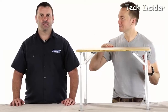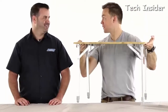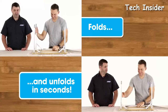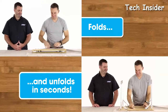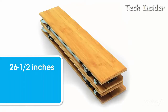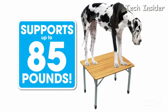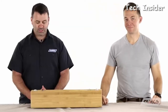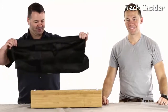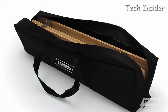Noah's going to demonstrate how to fold this sucker up. Let me show you how to fold it up. Show me. The table folds and unfolds in just seconds. That's compact. Folded dimensions are 26.5 inches by 4.5 inches by 6.5 inches. And it supports up to 85 pounds. I wish it had a bag to carry it in. It has a bag to carry it in. The included storage bag makes it easy to transport, and the overall design is lightweight for added portability.